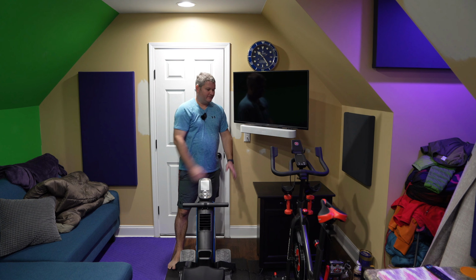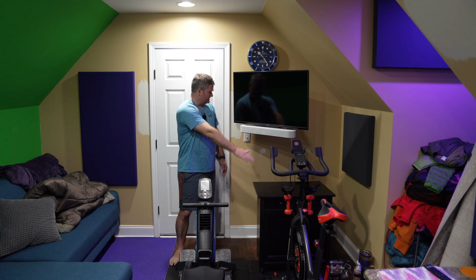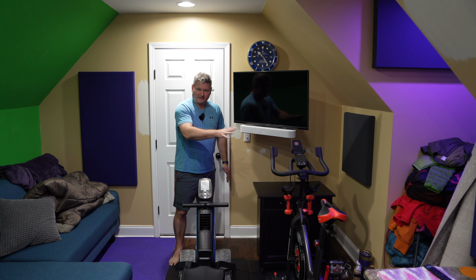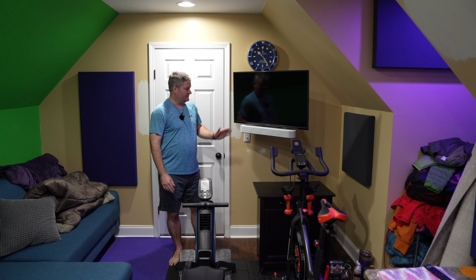So if I'm watching TV over there, the sound bar is facing me when I'm on my exercise bike. If I'm watching TV from my rowing machine, the sound bar is facing me. If I'm watching it from my sofa, the sound bar is facing me.